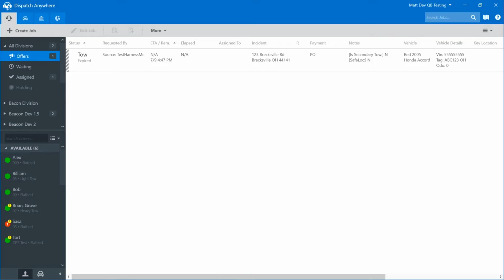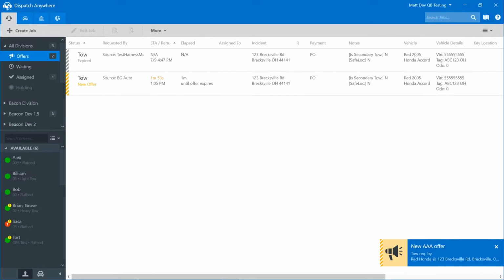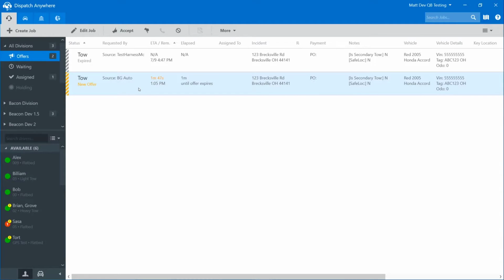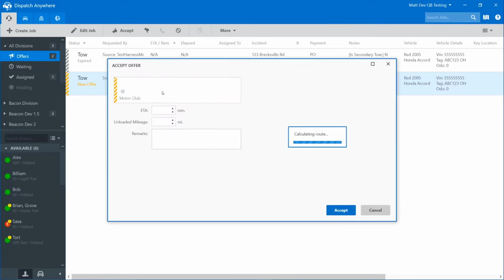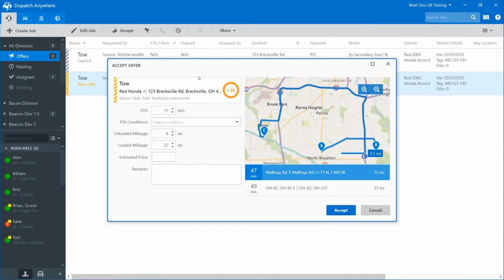All right, let's send a new one back. So foghorn noise again, new offer, again starts counting down from 2 minutes. Now, let's just say I look at it here, or I have set my columns up where I don't have to open up my calls. I can accept it here or right click on it and accept it, whichever you prefer. It's going to bring up the acceptance window.